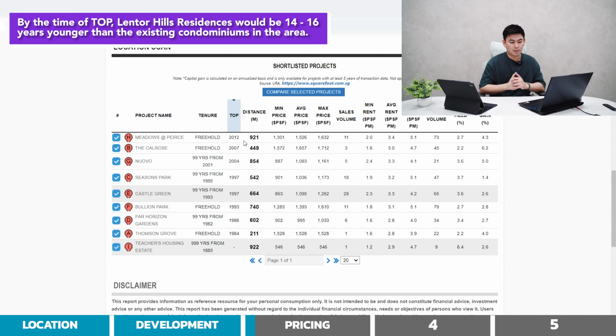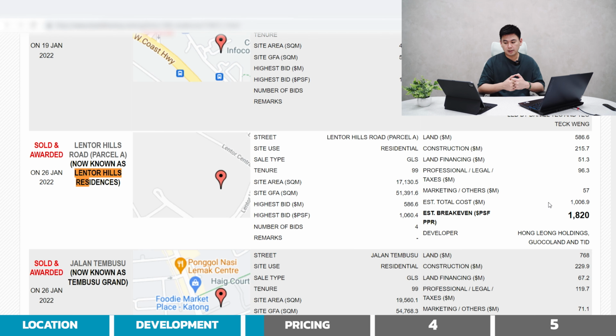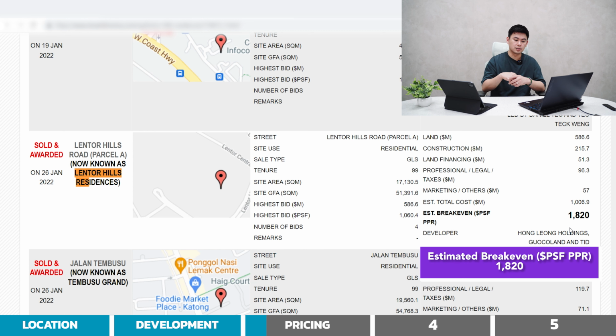So if we are talking about Meadows at Pierce, this is 1,003 to 1,006 per square foot in terms of its pricing. It is freehold as well. So the rest, if they are older, and Meadows at Pierce is already 14 to 15 years older, how do we effectively compare prices for Lentor Hills Residences? Then we have to check out what are the newest launches that will be coming up around it, and we have to first talk about what is the price that Lentor Hills Residences is likely going to be launched at. Now let's talk a little bit about the negatives first. If we take a look at the break-even pricing for Lentor Hills Residences, it's about 1,820 per square foot.